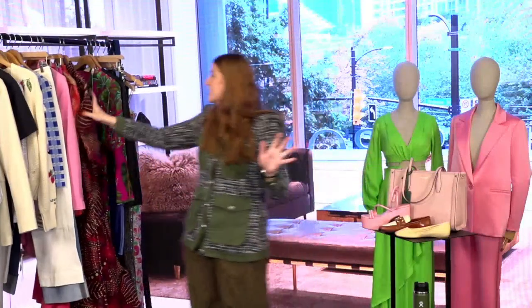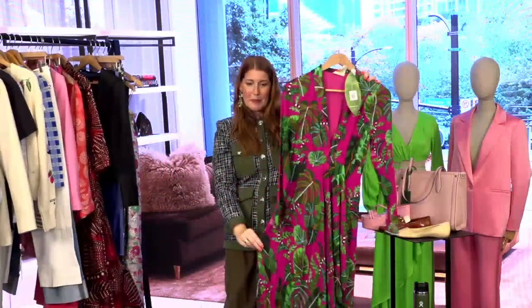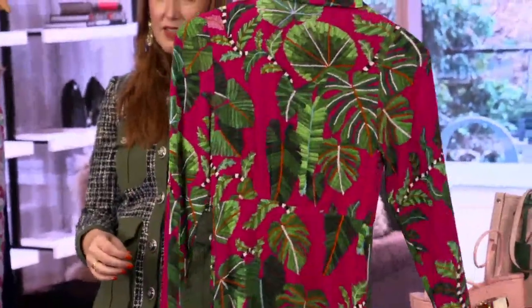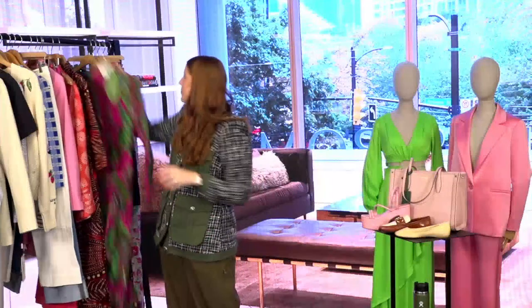All right. No stranger to the print world, Farm Rio. So we've got these graphic statement abstracts, also these little bits of tropical as we're going into summer. So really beautiful, they're coming out of Farm Rio. This just says like, I am ready for a drink with an umbrella and a pedicure, and I'm going to put my feet up for the week. She is glamorous and vacation ready.